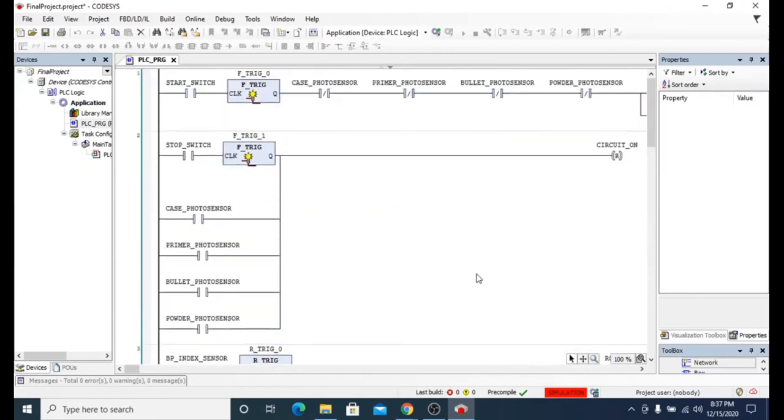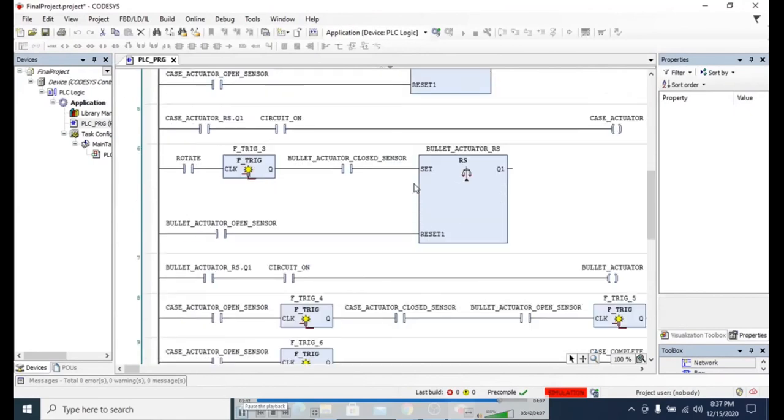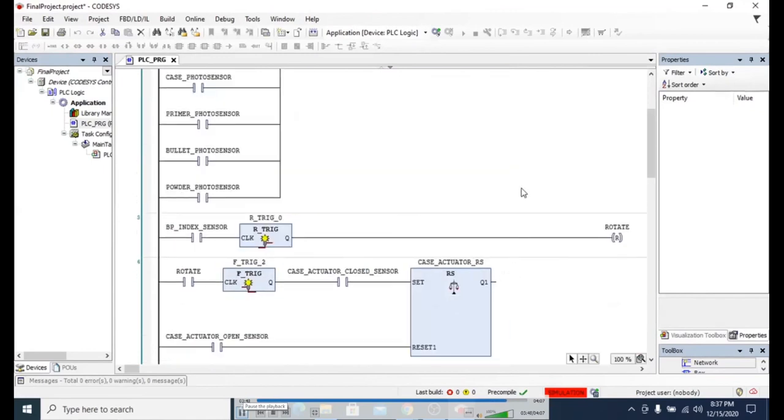Yeah, that's pretty much about it. Unfortunately, I didn't get to develop any visualizations because I spent a lot of time getting the logic to work, but I learned a lot, incorporated some new things like rising edge triggers, some things we learned. That's about it.